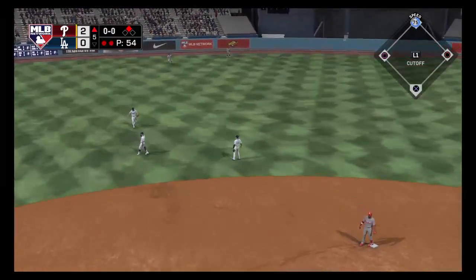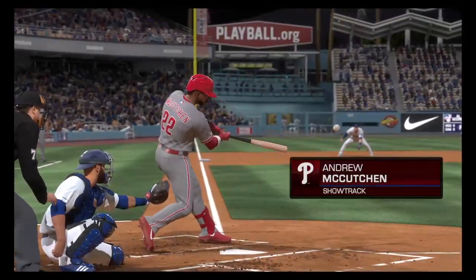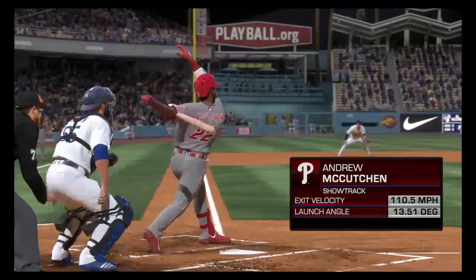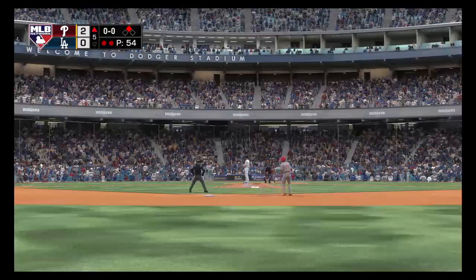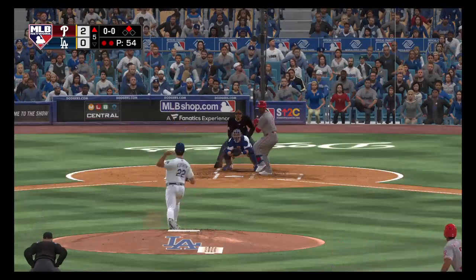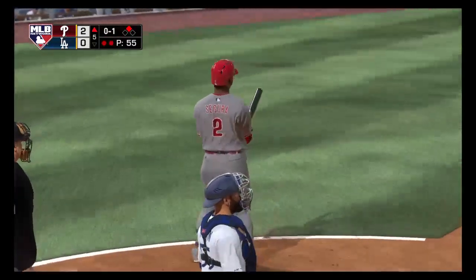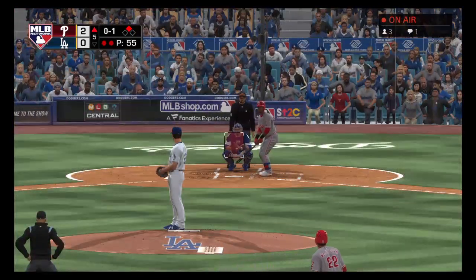And now he'll get into scoring position with two away. That base hit was screaming off the bat, and our Statcast technology more than confirms it. 111 miles an hour was the exit velocity of that line drive. Gene Segura standing in as he will take strike one on the fastball here. No balls and a strike. McCutchen stands at second with two gone.